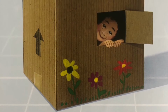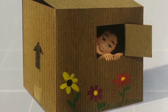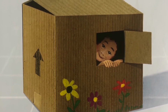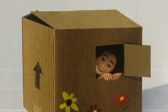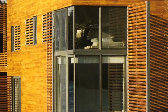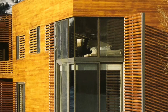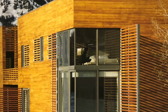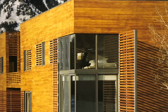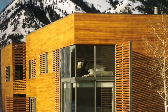Open the top, and in I hop, poke out a square to see who's there. Pull in the flap to hide from view. Can you see me? I see you. That cardboard box reminds me of the box house in Colorado. When at home, the residents open up the wooden slats, welcoming in the sunlight. But when they leave, they fold them back in, leaving the house looking like a wooden box.